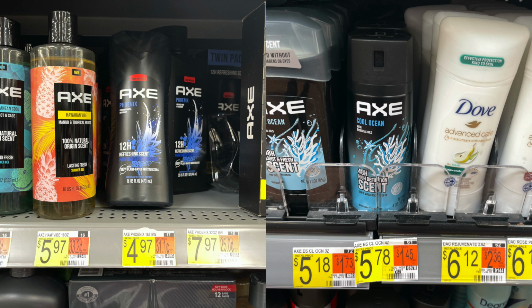There are many layers to this Axe body wash and the Axe spray. So I really need you guys to follow all the pieces to this, and this is going to make these moneymakers when we're done. So you can either pick up the Axe body wash for $4.97 or the other Axe natural body wash for $5.97. And then you're going to pick up the Axe spray for $5.78. So what I did was I picked up the Axe natural, those orange and blue ones, for $5.97, and then the Axe spray for $5.78.